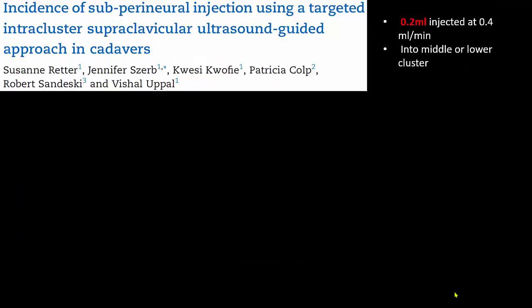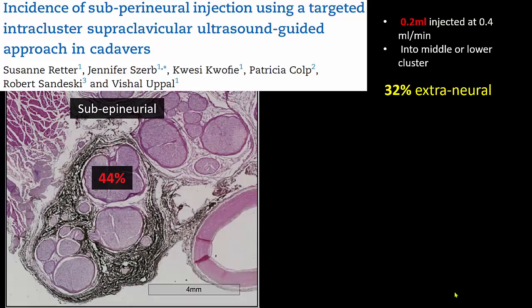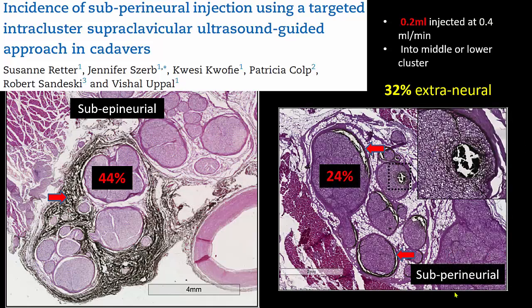The answer is you cannot. In this cadaveric study of that same intracluster technique by very experienced practitioners who were injecting only 0.2 mils of dye, the injectate remained extraneural in only 32% of specimens. In 44%, the dye was seen in a subepineural location within the nerve. In 24%, dye was seen within the perineurium, by definition intrafascicular, and in 90% of these subperineural injections, there was intrafascicular dye.